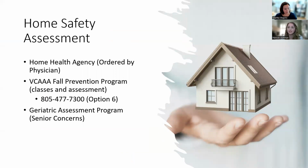I highly suggest getting a home safety assessment by an outside person. These home safety assessments can be ordered by a physician and done through a home health agency. Ventura County Area Agency on Aging does have a fall prevention program. They have classes and they'll even do an assessment in the home.